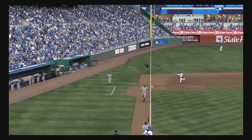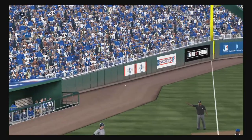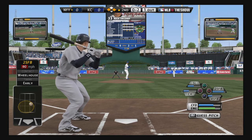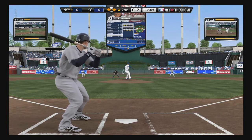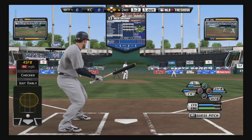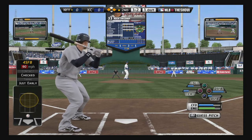Here's a swing and a ground ball. But this will be a foul ball as he's behind 0-2 now. Too low with a fastball there. One ball, two strikes. They've got an opening here, so this is where you can really jump on a guy out there before he's settled in.